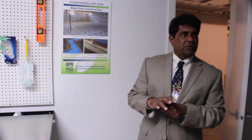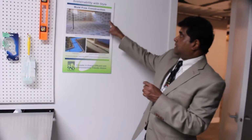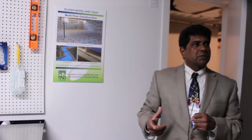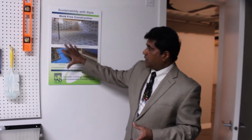I'm pointing to the board. So on the exterior walls, we have two types of insulation. There's a rigid board that's poured in place with the concrete, that's here. And then we frame the wood wall. The wood wall is suspended on plastic blocks to prevent any moisture if you have a flood or whatever, so that we can control moisture.